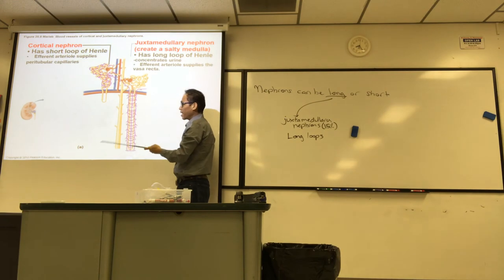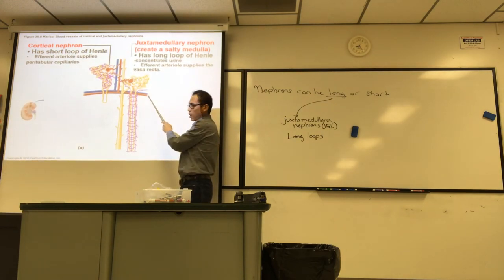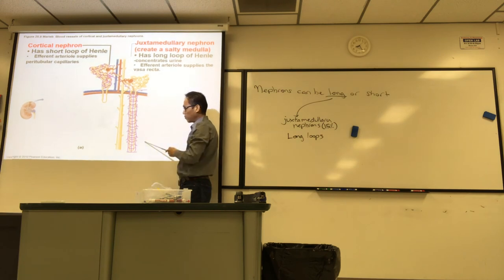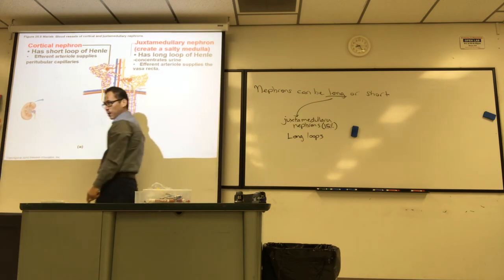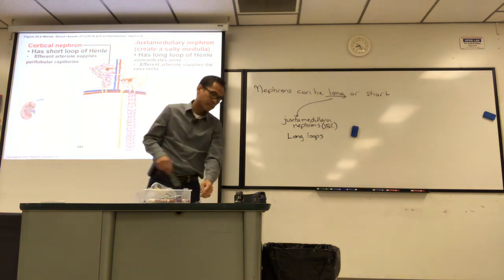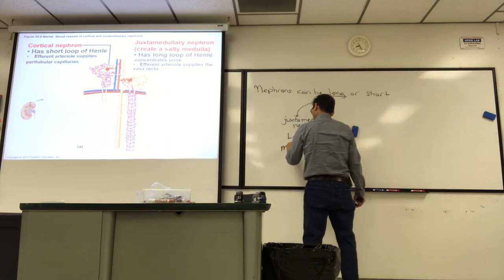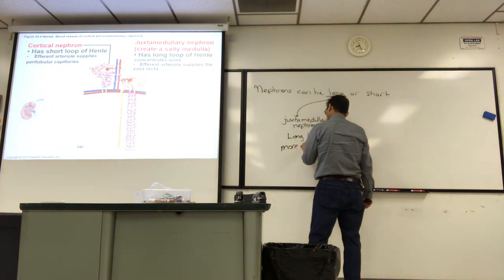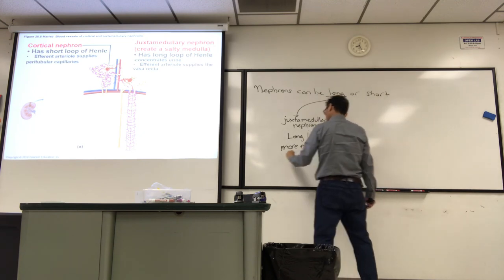Again, you can't see anything here, but they do give you your landmark, arcuate artery and vein. Therefore, below it is what? Cortex or medulla? Medulla, and that's where you have the salt gradient, and as you force the filtrate down there, you're pulling water out, so that these ones can effectively concentrate urine. More effective for urine concentration.